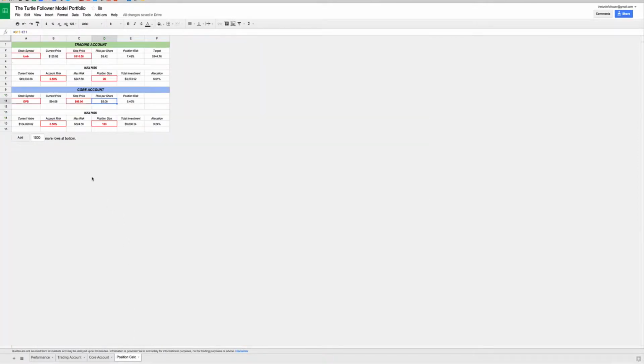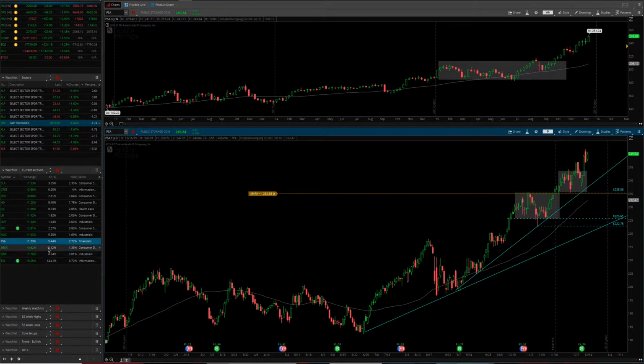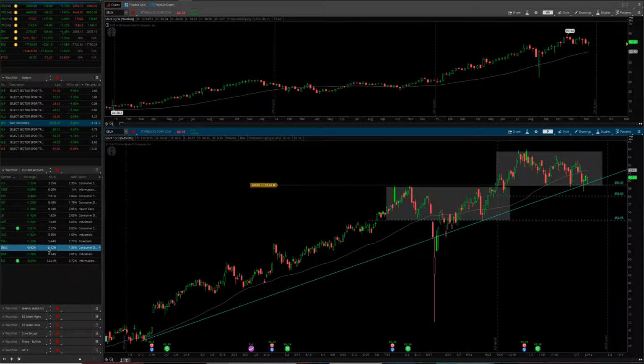Let's go over the position calculator. Put in PSA. 235 is the stop. Tells you need 35 shares. If we go into the core account, it'll tell you that we have 37. So we're allocated correctly. Okay. Starbucks just moving sideways. Keeps trying to break down under that 59.50 area. Just won't close there. When it does, that's when we're out of the trade.